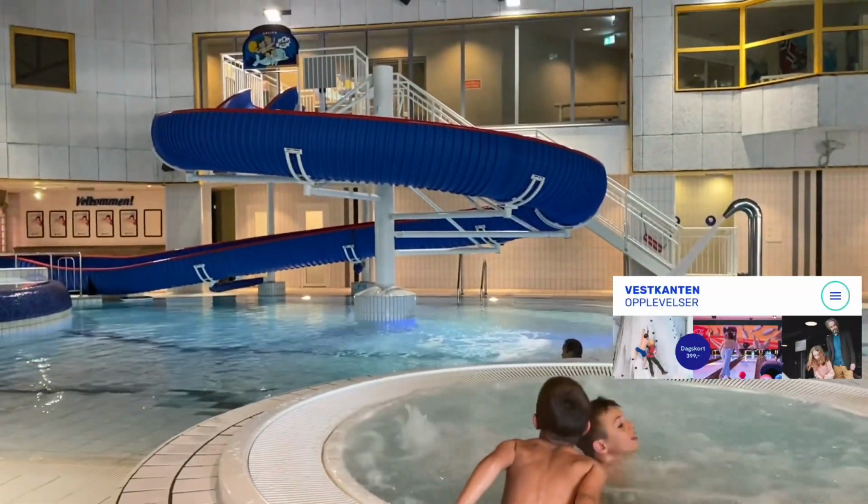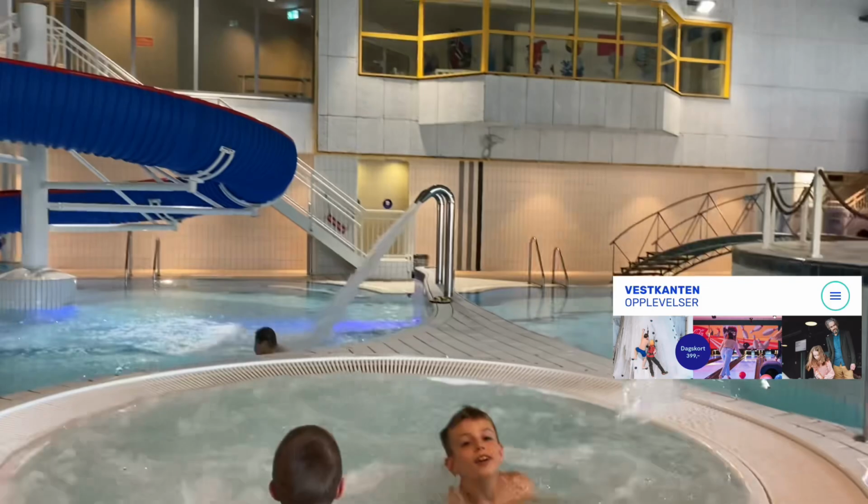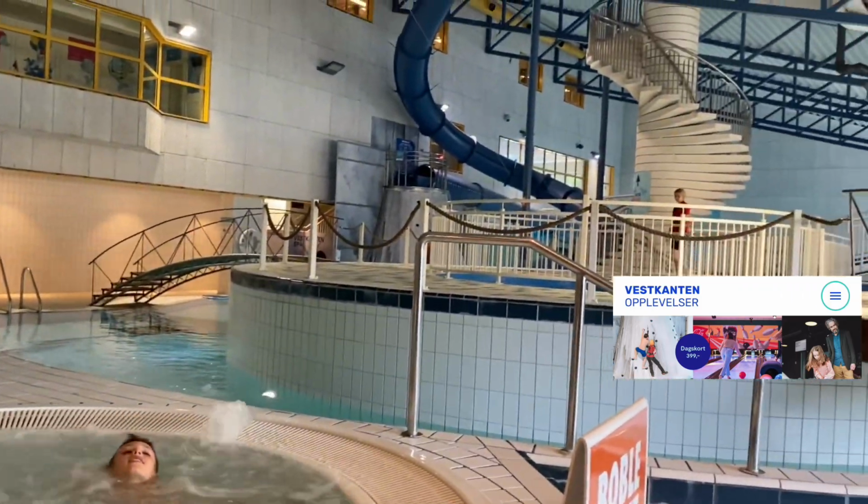And if you need a break from all the sightseeing, hop over to Vestkanten, where you can enjoy the indoor water park, bowling, and many other activities.